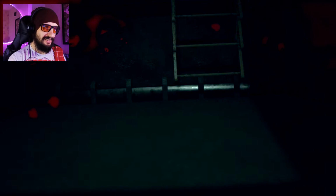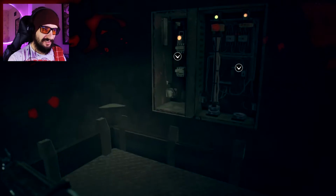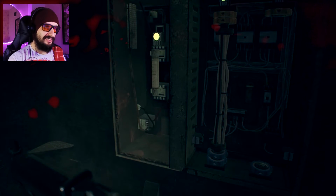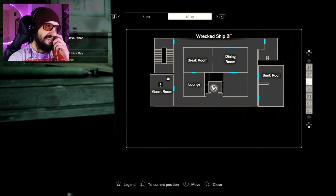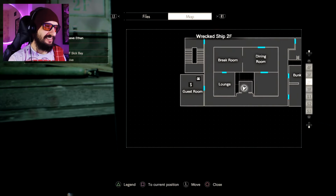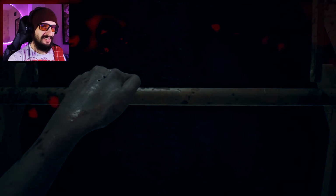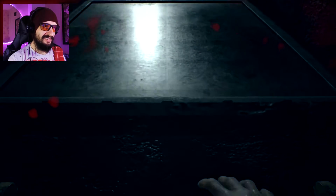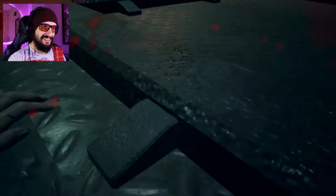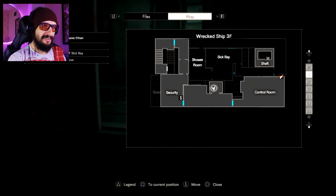Yeah, up we go. Right. So, we've got a fuse. That's good then. Right. So, we need to go up a floor then. Which is what we did, wasn't it? We were up in the 3F. Was there something I missed out on? I'm so confused. Find a power cable in the sick bay.